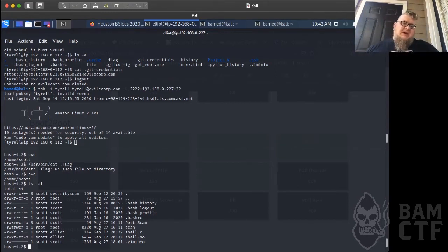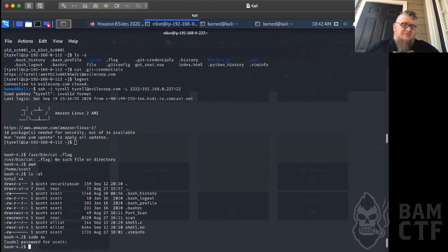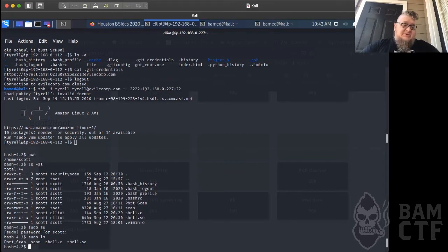All right, so we know that Scott has sudo access, right? I'm going to try to run sudo. Let's just do a sudo su. So this is going to try to make myself root. All right, it's asking for a password. I don't know what the password is. Let's see if we can try some other commands to see if Scott can do some things as root without a password. Actually, he can. He can do sudo ls, so that's going to be useful.